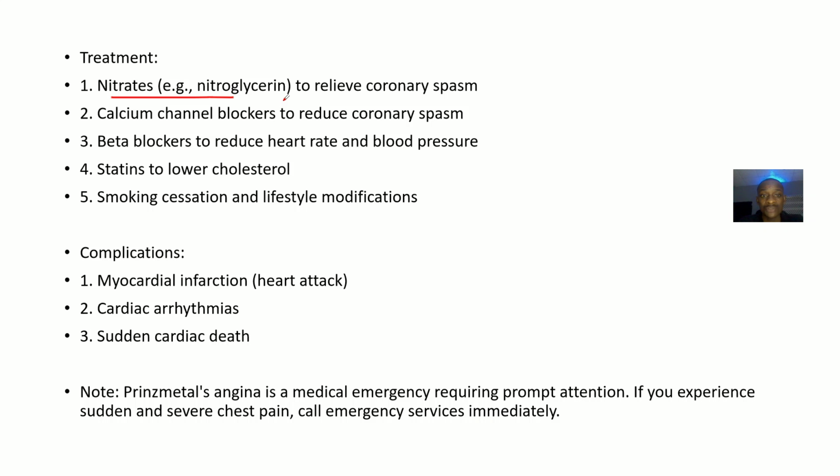Nitrates, like nitroglycerin, can relieve the spasms. Calcium channel blockers can reduce the spasms. Beta blockers can reduce heart rate and blood pressure. Statins can lower the cholesterol levels in the blood. Smoking cessation and other lifestyle modifications, like you start eating healthy and all the stuff, right? Start doing exercise, everything. Complications.